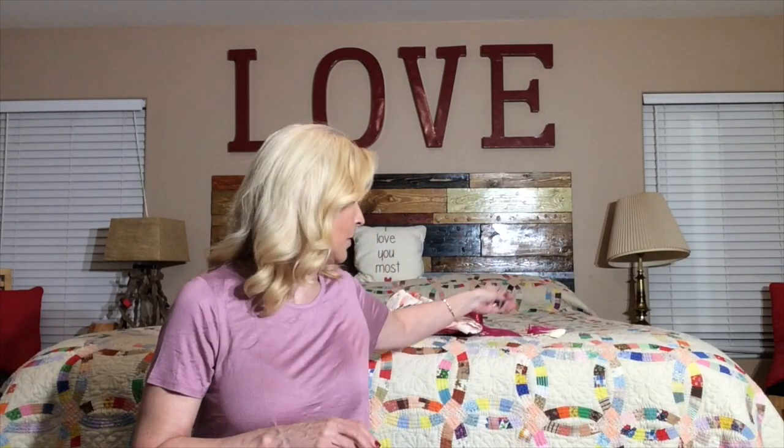Now these ones for $18. Oh, these were $14.99. These are just too much for me. I can't do these, and so they're going back.